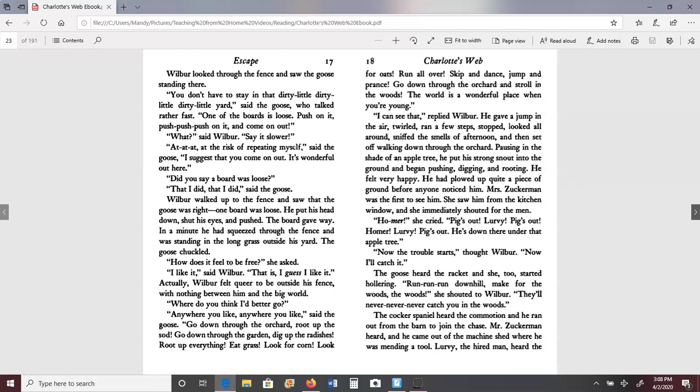He gave a jump in the air, twirled, ran a few steps, stopped, looked all around, sniffed the smells of afternoon, and then set off walking down through the orchard. Pausing in the shade of an apple tree, he put his strong snout into the ground and began pushing, digging, and rooting. He felt very happy. He had plowed up quite a piece of ground before anyone noticed him.